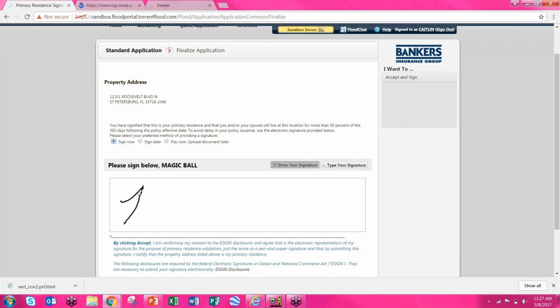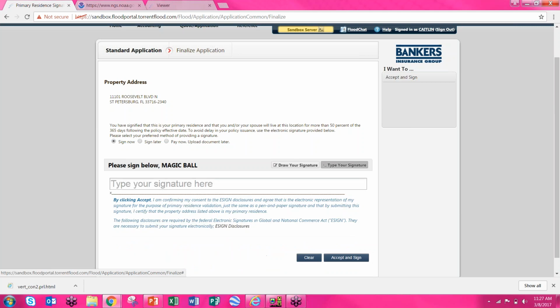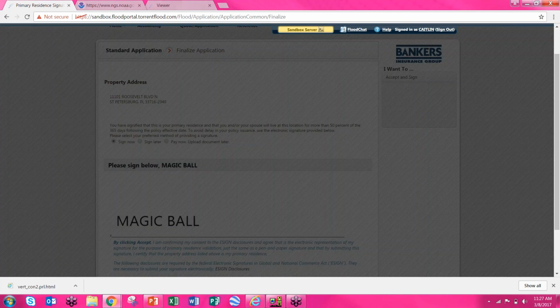The insured can sign it now by using your mouse to sign it. Ooh, I am not doing so well today. There we go. The insured can do that to sign it. They can choose to sign later, or they can pay now. The other option underneath sign now is type your signature. So if you wanted to give the insured your keyboard, they can just go ahead and type in their name, and that would constitute as their signature. And then you can hit accept and sign.